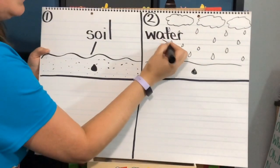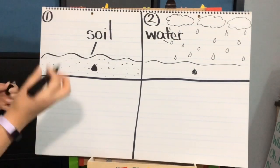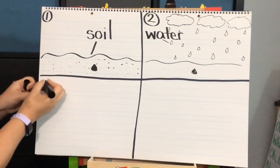W-A-T-E-R, water. My seeds will need water to grow. Okay, and we'll go on to number 3. Again, if you need time, just push pause and then come back to it.